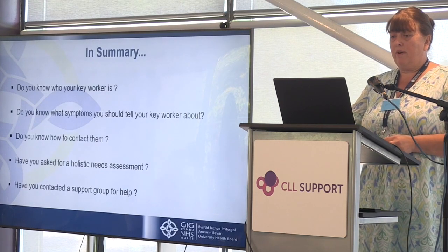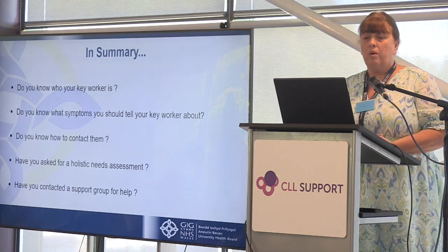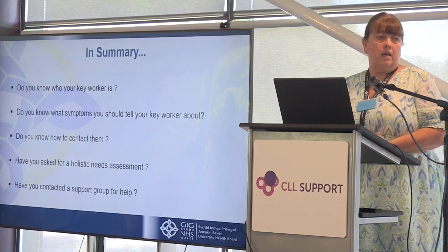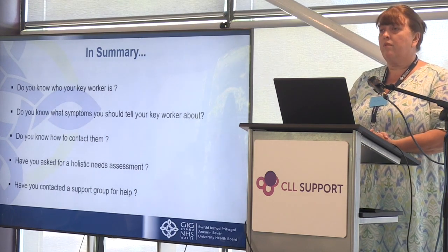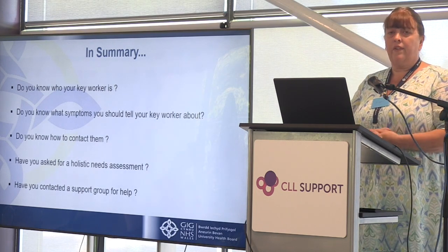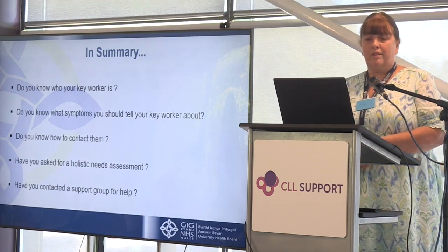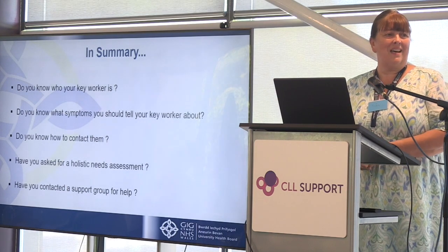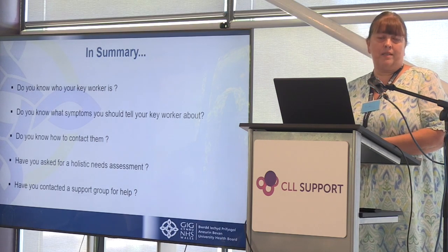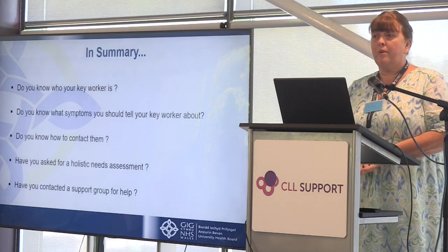So I think, just to summarise, it's really important that you know who your key worker is, whether that is somebody within the hospital team or whether that's your GP. And it's accessing those at the right time for you as well, because with holistic needs assessments, we can try and offer that at times that we meet you for appointments and so on, but that might be not the time that you're needing that help. And if you're not going to see us for 3 months, if you've got a problem, then it's much better to talk about it. So do you know what symptoms you should be telling your key workers about?